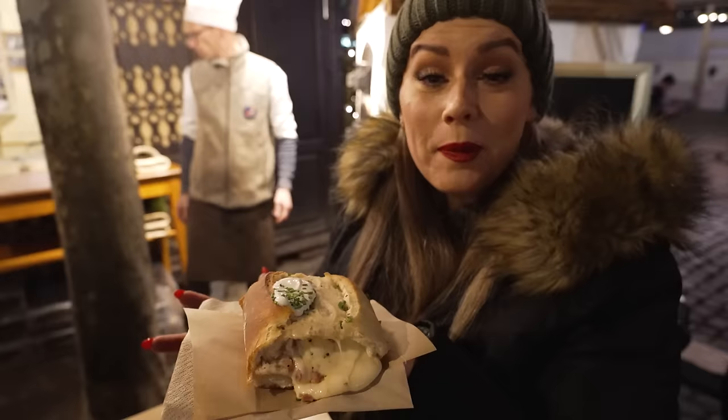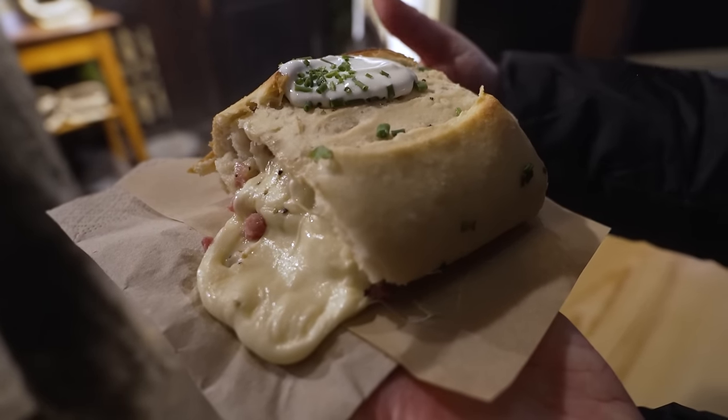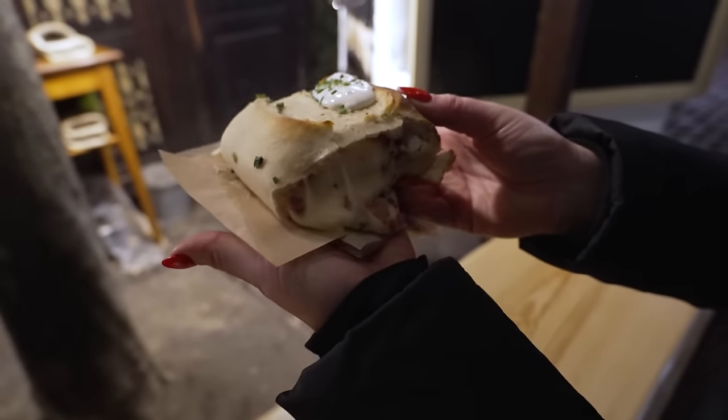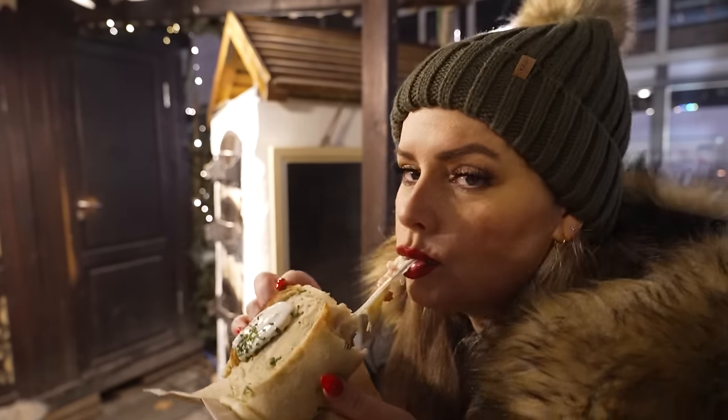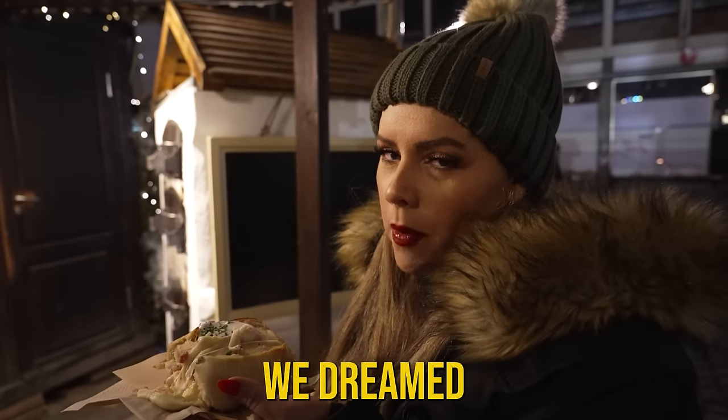We just got Handbrot. We got the Käse und Schinken, which is ham and cheese. And they put like this little dollop of creme fraiche on it. I am so excited about this. It's really hot and coming out of both sides. Oh my God. Is it everything we dreamed it would be?